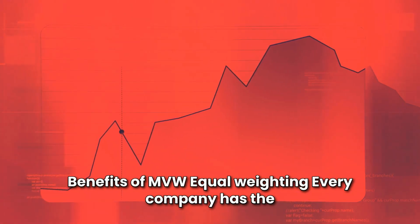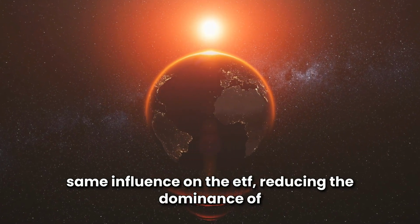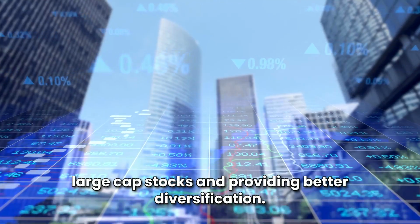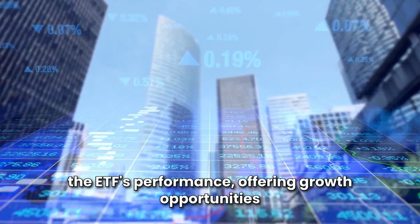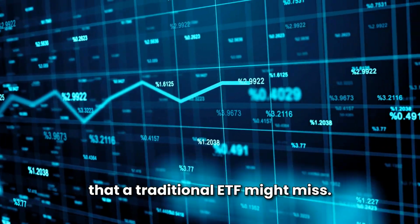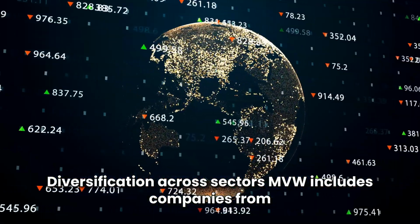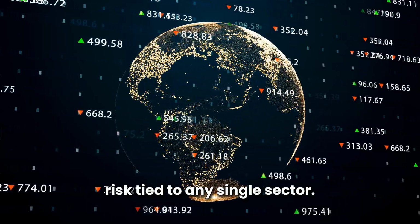Benefits of MVW. Equal weighting: every company has the same influence on the ETF, reducing the dominance of large-cap stocks and providing better diversification. Broader growth potential: smaller and mid-sized companies can contribute more to the ETF's performance, offering growth opportunities that a traditional ETF might miss. Diversification across sectors: MVW includes companies from a wide range of industries, lowering the risk tied to any single sector.